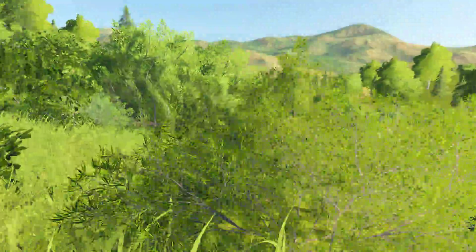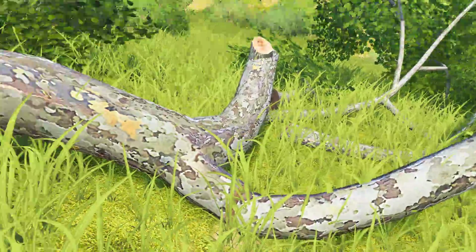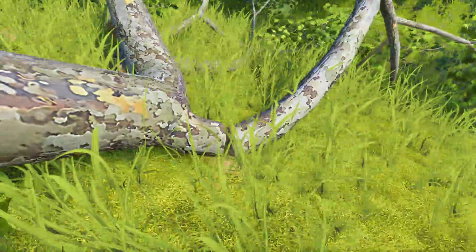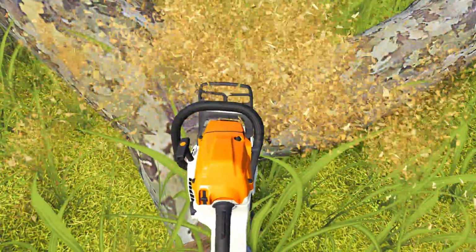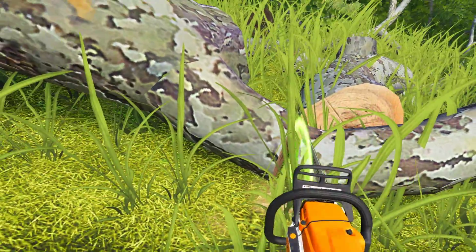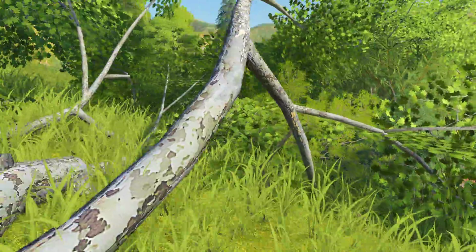So yeah, what I want to do is get the rest of these trees bucked up to the best of our ability here. So what we're going to do is give this guy a snip here. Oh, more snipping. But you know what? It's really exciting. After we do get back to Legion Hills... Oh, this one's already cut.